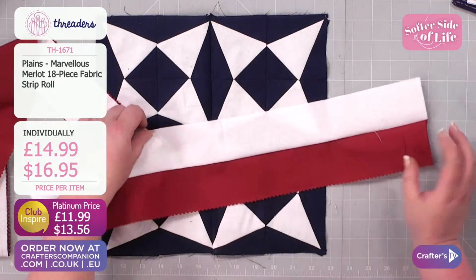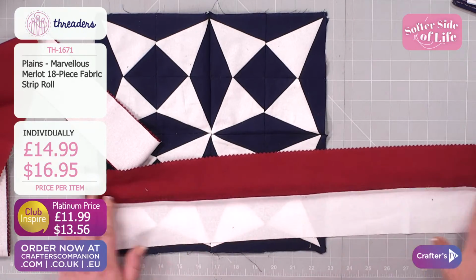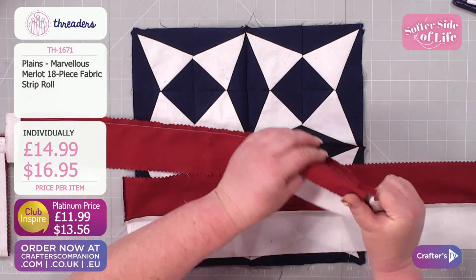So what you're going to do is press. Now I will press to the red. I'm just going to finger press it for now because I'm going to press the cushion shortly. And then we're going to attach it to the outside.